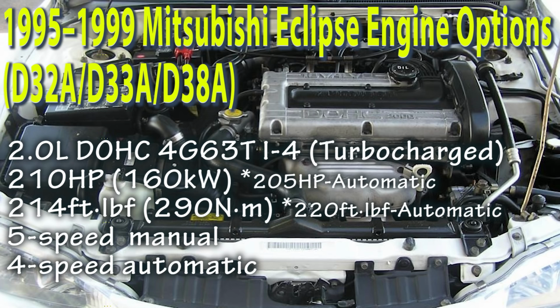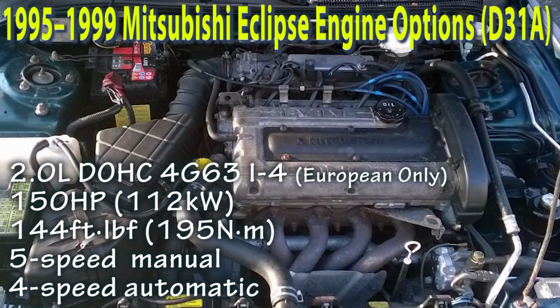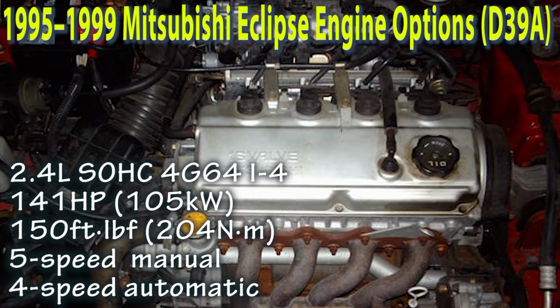The 4G63T turbocharged motor was still used, but now with a power increase and the complaints of turbo lag minimized. There were 3 naturally aspirated engine offerings dependent on the market. The USA received the 420A and other markets received the previous 4G63 and a new naturally aspirated single overhead cam 2.4-liter engine called the 4G64.